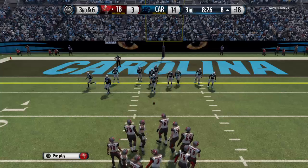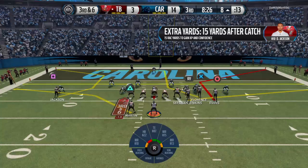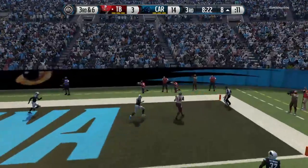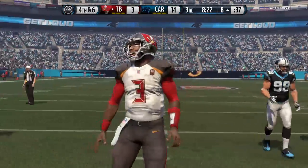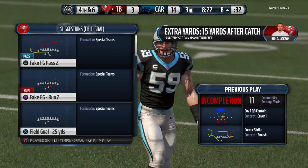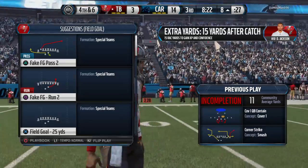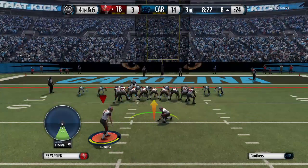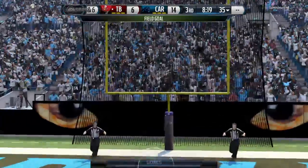3rd and 6 coming up. Winston's back in shotgun formation. A short field goal try on the way. And the kick is good for 3.